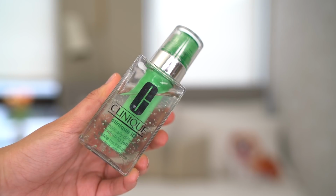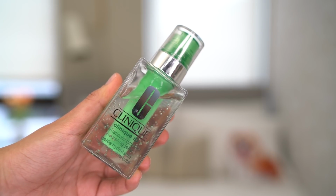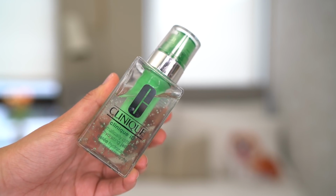Starting off with a moisturizer that I've really been liking. This is from the new Clinique ID line, and this is the Dramatically Different Hydrating Jelly. I like it because you can choose what moisturizer you want, and then you can choose what treatment you want to add into the moisturizer.